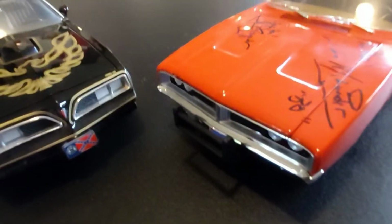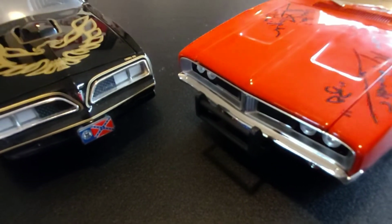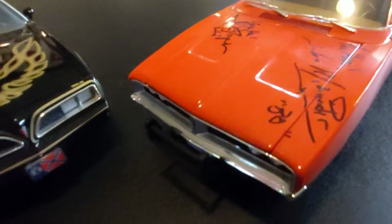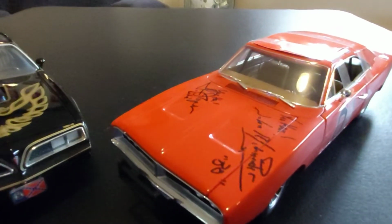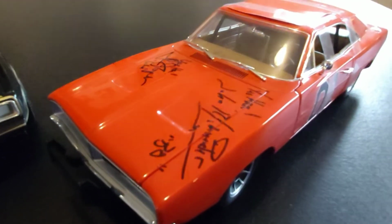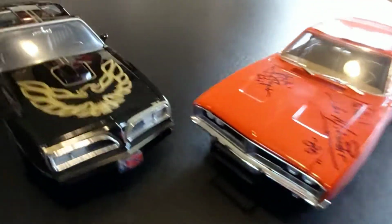when he was, I would say, 15 or 16 years old, because when he started the Dukes, he was 18. John Schneider lied about his age so he could get the role, and they wanted some guy age 24. John said he was 24, but really he was 18. He fooled them all and got the role.